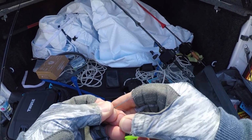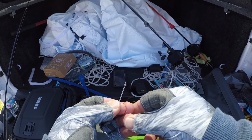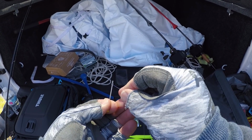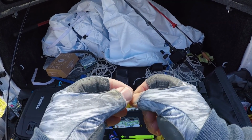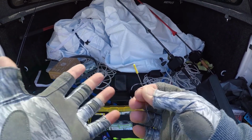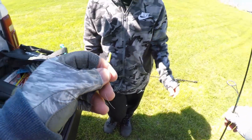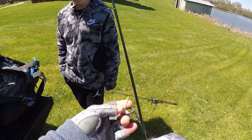What we have here is a little clip, just like you'd see on a drop shot weight. Run your line through the clip, like so. Snug it up in there. And you can run that through your guides. It's nice too, it's got some weight, so if you drop it, the line won't go all the way back through the guides. See that?